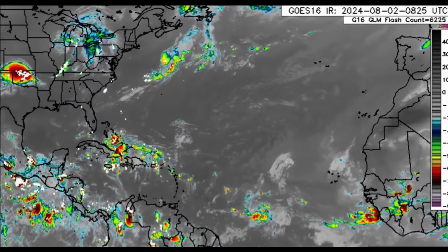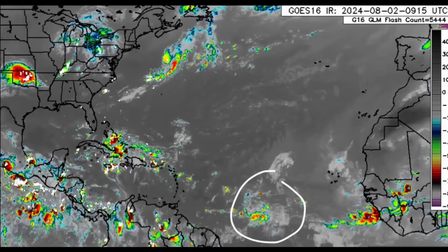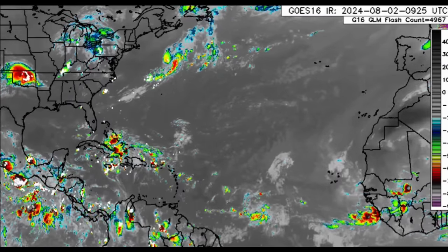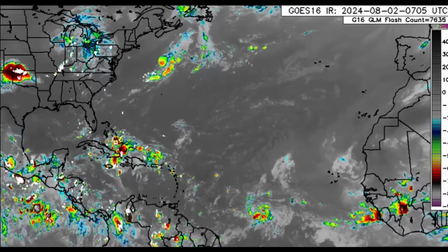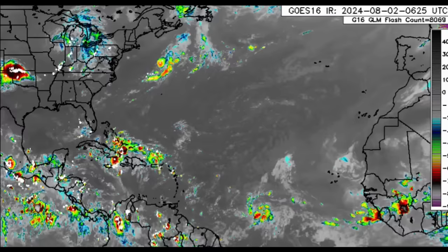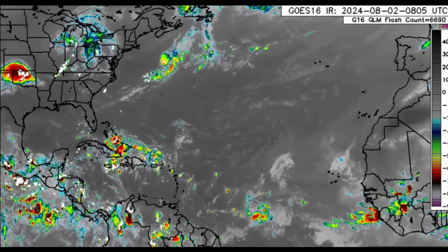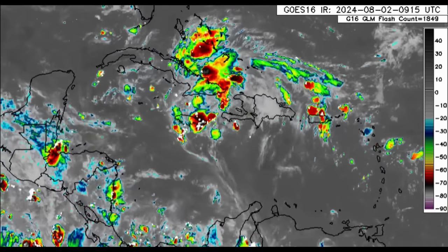On the infrared satellite imagery, there's a tropical wave out there, another tropical wave. The current disturbance is a tropical wave, even though it is designated as 97L. That's just a designation given to it because it's now being closely watched for development, and the hurricane hunters may fly out later on to investigate the system if it is necessary. But as of the latest update, the National Hurricane Center is giving it a high 80% chance of formation.